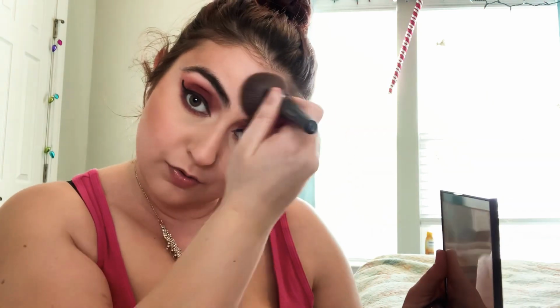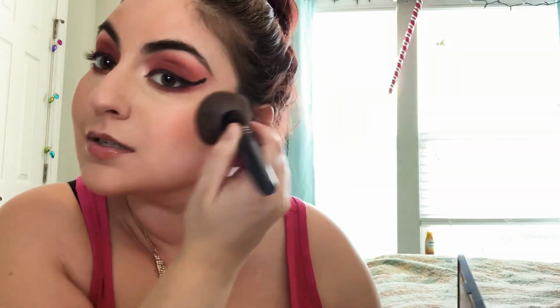We just want to give ourselves a gobble. No, we don't want to give ourselves a gobble. We want to take the double chin away. So now we're looking bronzy, we're looking smoky, we're looking sexy.